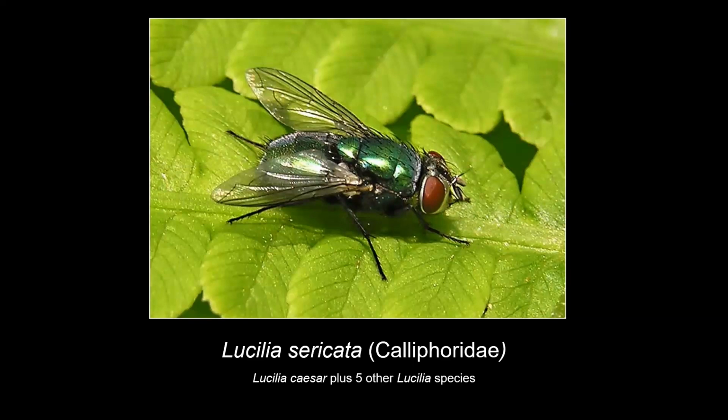There are several other species of Lucilia that we get in the UK, and it's quite interesting as you go up through northern England into Scotland, you begin to get one other species, Lucilia caesar, in strikes. But even then, Lucilia sericata is the main green bottle that you get in blowfly strike. So predominantly we're talking about this species.